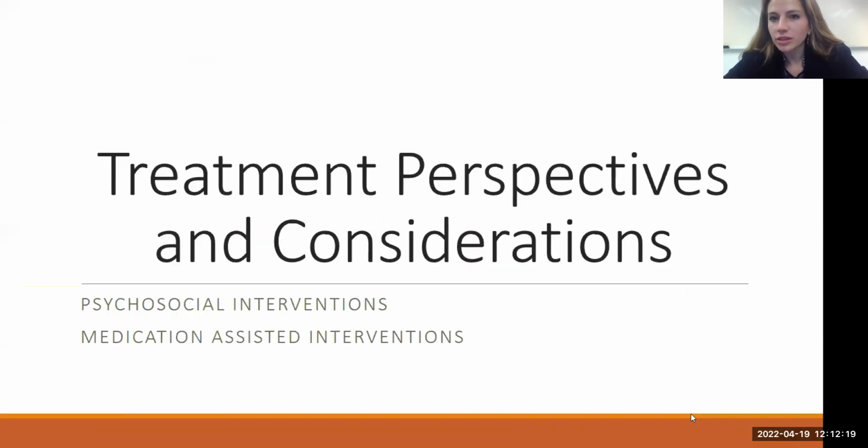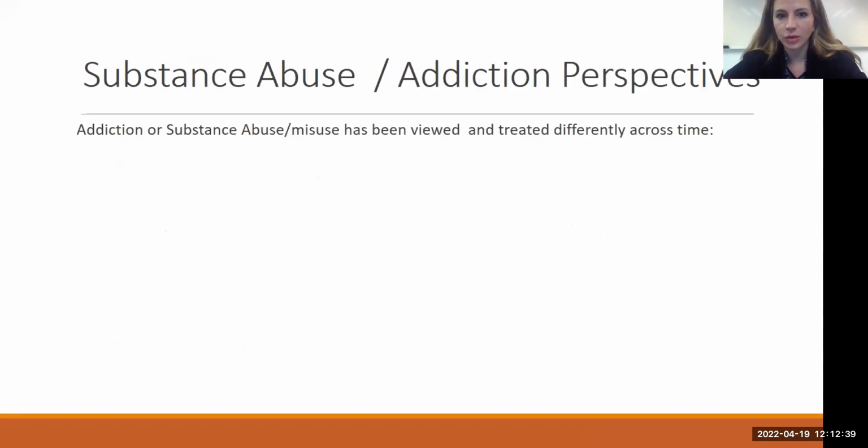So I'm just going to talk a little bit about kind of big picture treatment perspective. So overall models as a way of thinking about how we work with this population. And then I'm going to go into very briefly the recommended psychosocial interventions, and then pass it back over to Dr. Jacobson to talk about the medication assisted components.